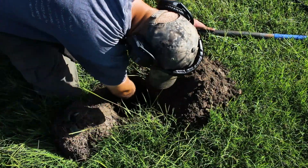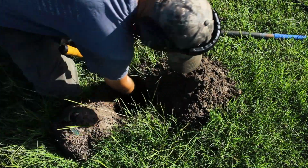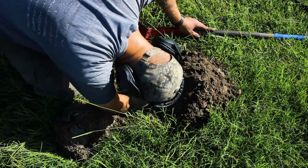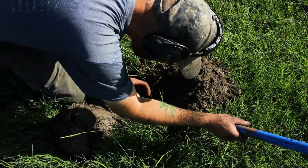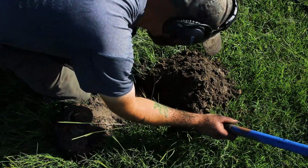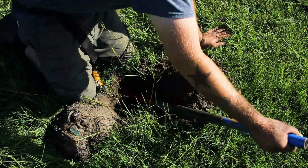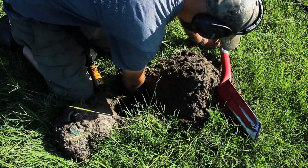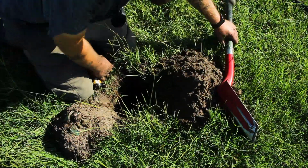Bottle. We got an iron relic down here, and this is way below the plow line, people. Oh yeah, that's in there good. I think we're on a pit. Get it loose. Right on out of here. Yes, we are on a pit. 100%. It is something iron and buried very deep.